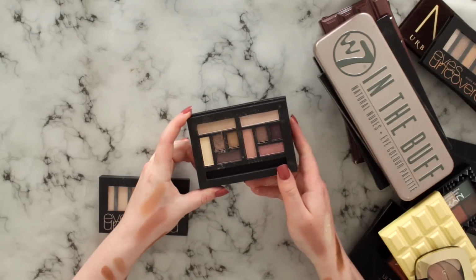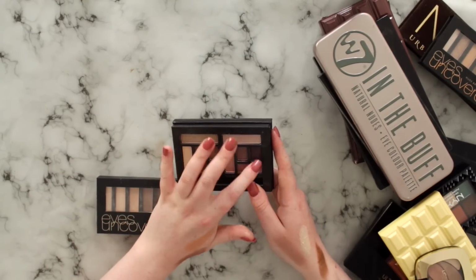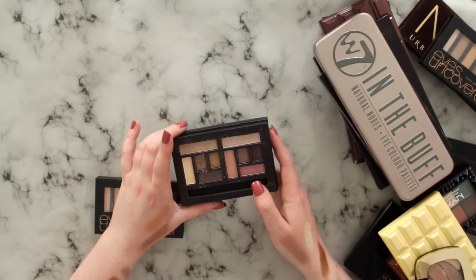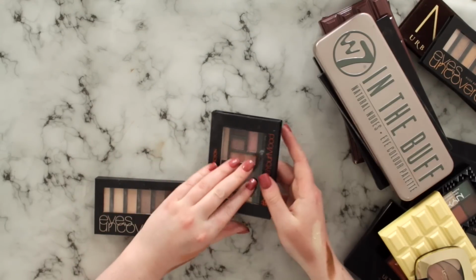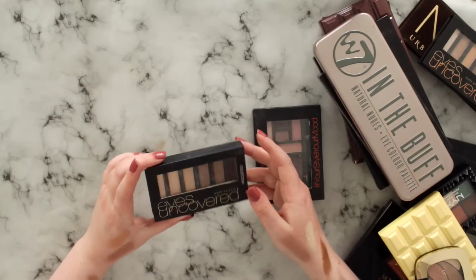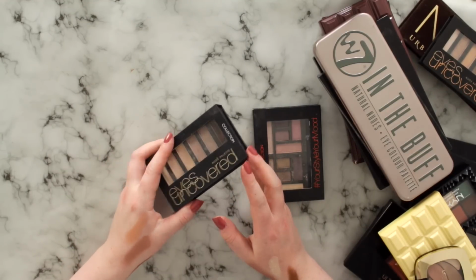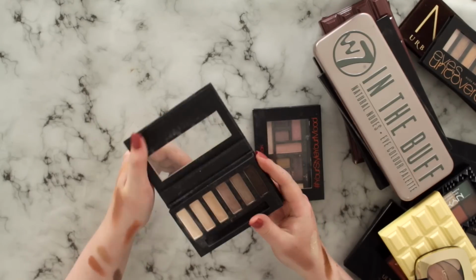I actually really like this palette, even though it's not the sort of thing that I usually reach for. It's got this kind of pinky quad and then a sort of bronze quad over here. But I do really like this. I really enjoy wearing it. So I'm going to hang on to that one. And then there's this one. If you're after a dupe for the Urban Decay Naked Basics palettes, I would definitely think about picking this up. This is the Eyes Uncovered Nude palette.